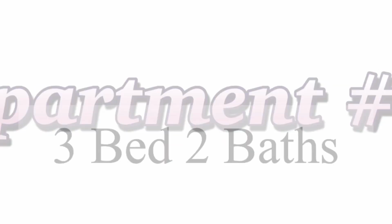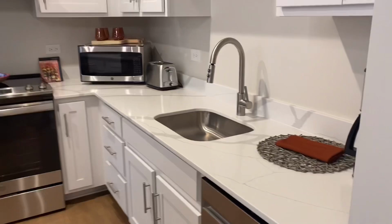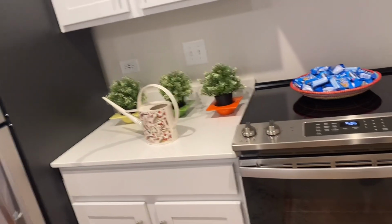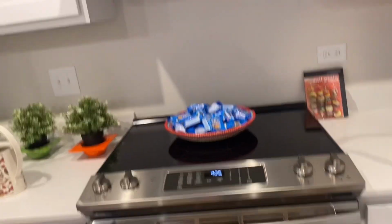So this is the bedroom that we're going to see. The countertops will be raised right at that, exactly how you just saw it. So your microwave will be above the stove and this will still be tall. Oh, okay.